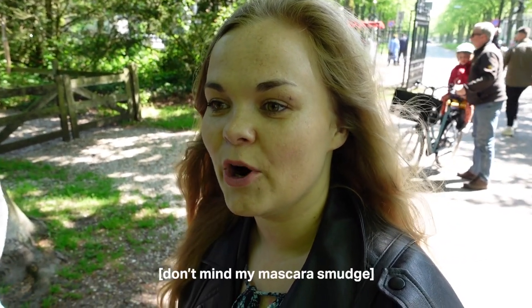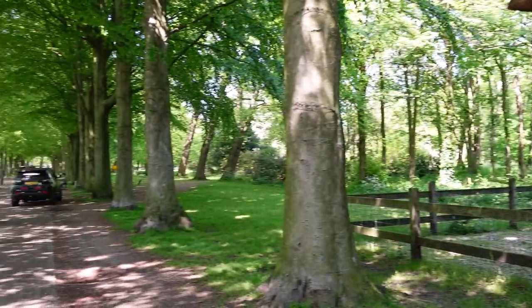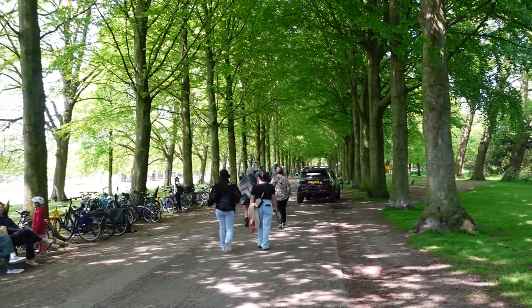Me and Delia have arrived to the Klingendal Park. It's a huge park, and then a part of this park is the Japanese garden that is currently open. But yeah, even just the park itself, we've just entered and it looks so cute. And look at this little Dutch house right here by the entrance. It's the perfect day to visit this place.